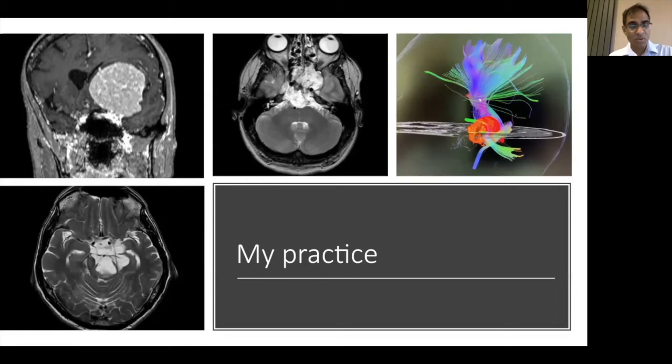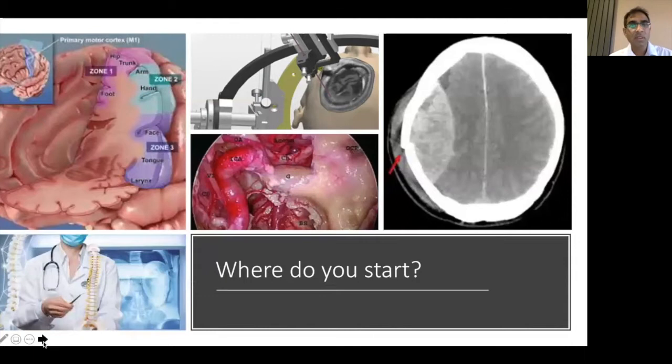So where do you start with something like this? I've alluded to where I'm heading, but just to give you an overview again, I know you've probably had this before. Neurosurgery is very broad, and by the time you're consultants, should you continue down this path and become neurosurgeons, things would change dramatically. When I trained, we would train in all of these areas.